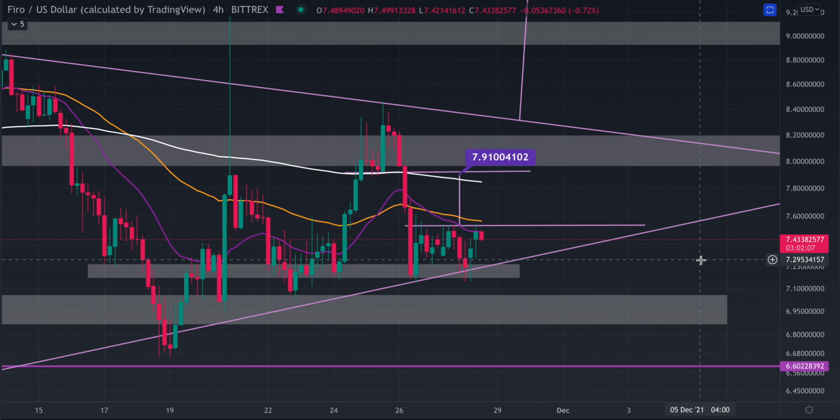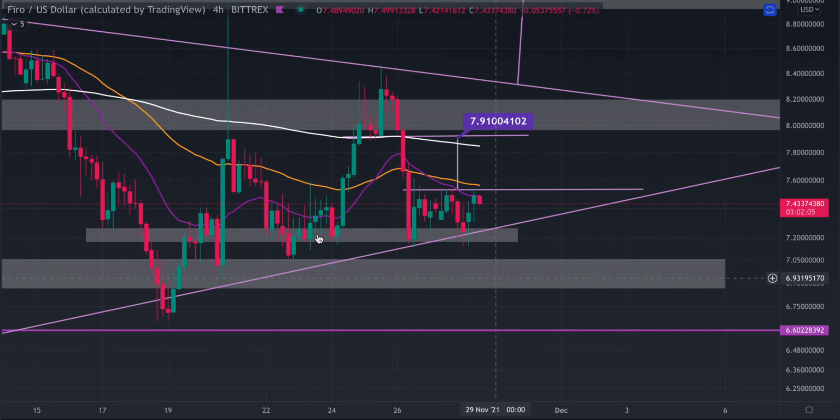I'm not seeing that until you lose $6.60, which I don't want to lose on the monthly time frame. If we do hit our head, lose it and hit our head on the monthly time frame, then I'm going bearish. I'm going, yeah, bear market. But that won't happen because Bitcoin isn't bearish. Do you see what I mean, guys?